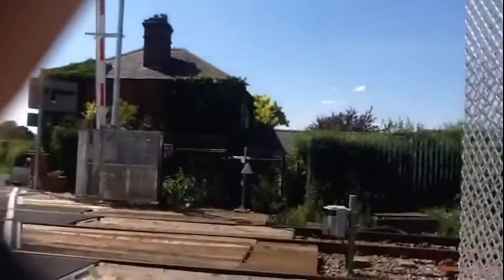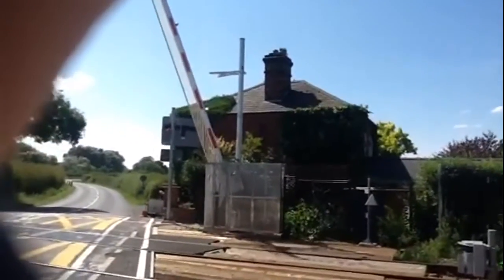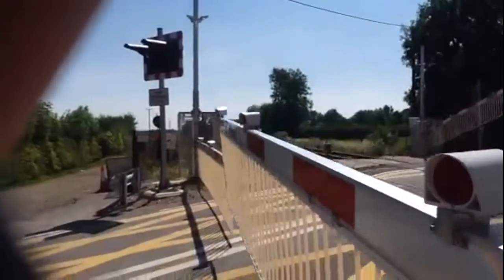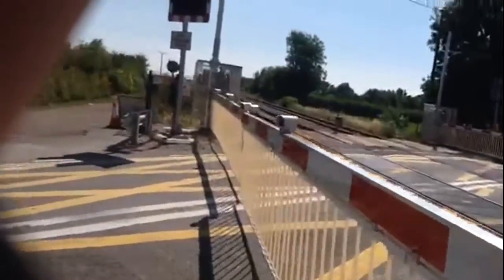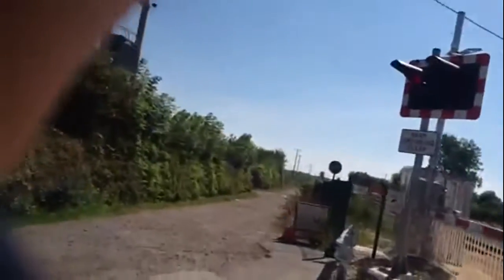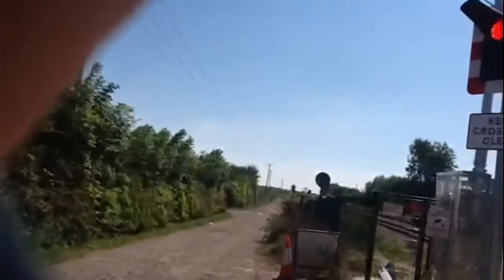Hi guys, here we are at Scott Wick level crossing in Lincolnshire with Joe Thorpe. There we go. Now our train at the moment is sat at Meadow, waiting to come through. So Ralston would have had a double stay. But our last video was about 3-4 minutes ago, and I won't know the time because both my hands are full with my phone and my iPad. So Andrew will tell us the time.